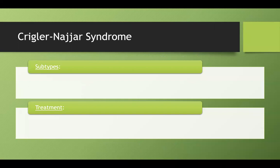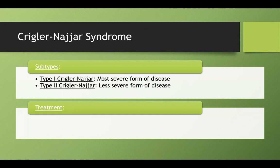So obviously here we're talking about Crigler-Najjar, which is an unconjugated hyperbilirubinemia that's happening very, very early in life. It's causing kernicterus. There's two subtypes. They mention it on almost every resource I've seen, but I haven't really seen it tested. So type 1 Crigler-Najjar is the most severe form. Type 2 is the less severe form. And the only thing you need to know is that for type 2, there are two treatments you can use: phenobarbital and clofibrate. Again, I don't know how important this is for you to recognize.